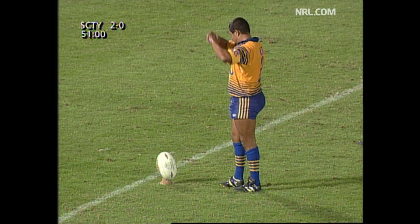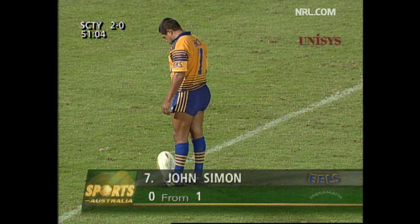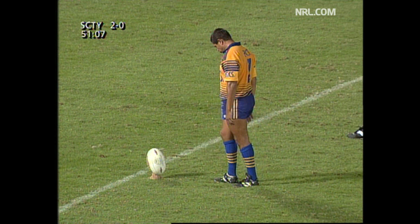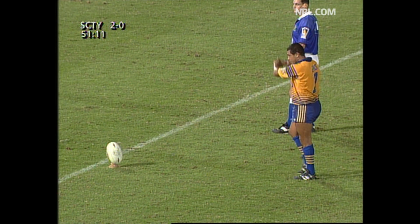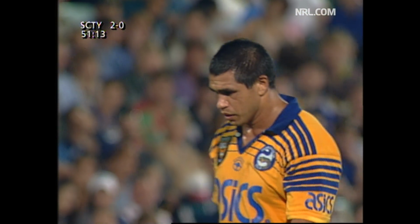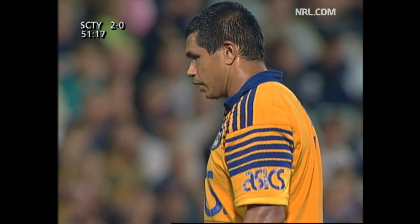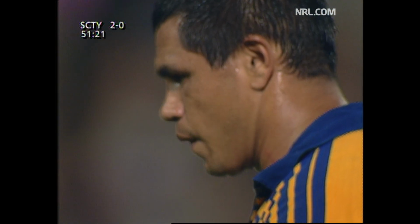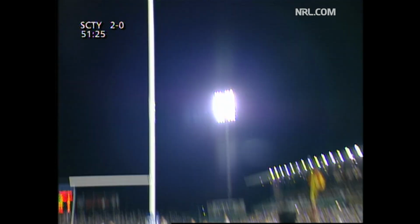Yeah, no doubt he'll kick this one. But I think Coach Phil Gould will be absolutely filthy that they gave away that penalty. They had the ball, they were working it out. You know, he gives away a certain 2 points right in front of the post. Mind you, we've already seen this evening that nothing is a certainty. Ordinarily, though, you'd expect John Simon to put this one over, and he's 20 metres out right now. No trouble at all.